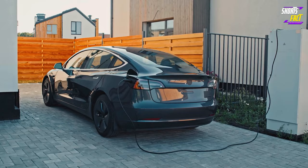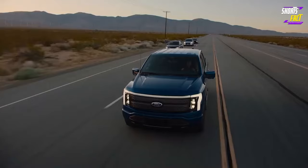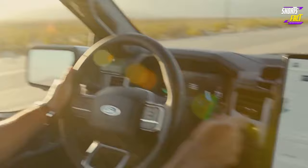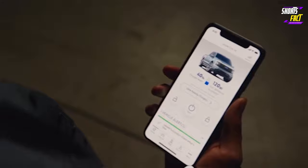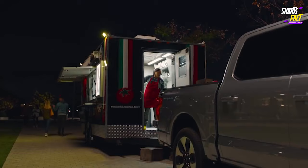Number 5, the Ford F-150 Lightning. This vehicle is so magnificent in the sense that it satisfies all the needs an electric car lover would have. It is a lot better than the gas-guzzling version of it, and this car comes with a beautiful inner and outer look as well as a sweet driving range. The Ford F-150 Lightning has a powerful battery that can take you as far as 220 miles on a single charge, which makes it one of the best cars in the electric field in 2022.